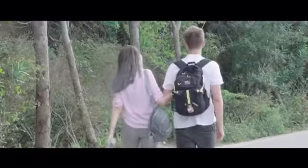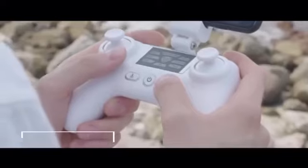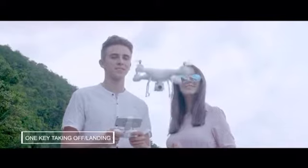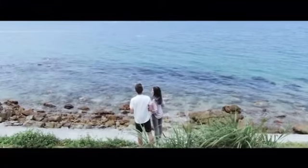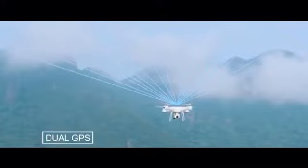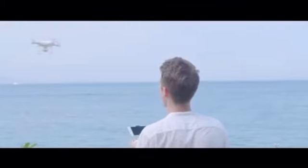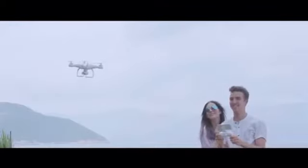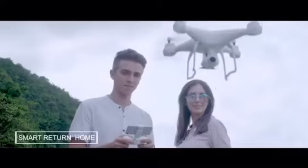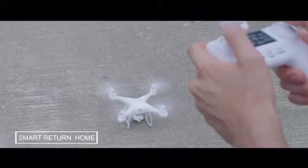Refuse to be complicated and make it simple. One key taking off, landing. Fixed point hovering in the air. GPS positioning system. And one key auto return. T25 can automatically return and land precisely.